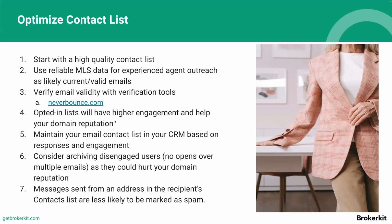Okay. The next one, maintain your contact list in the CRM based on responses and engagement. We talked about this before, but people that responded to you, people that have been engaged, send them messages. Okay. Filter on them when you can, so that they're going to think the message is more relevant. Therefore, Google's going to think the message is more relevant, and therefore your emails are more likely to end up in the inbox. Okay. Consider archiving disengaged users. So either archiving or labeling them somehow. If nobody's ever responding, and it's not about the first email, but by the 5th email, the 10th email, if they've never engaged at all, it could actually be hurting you to send them those emails every time.